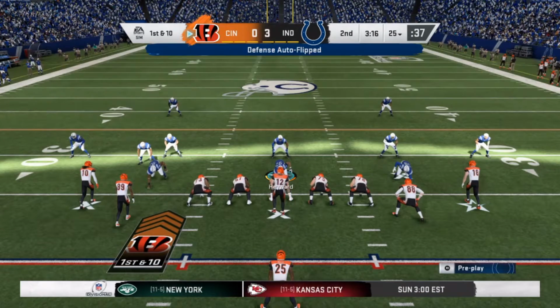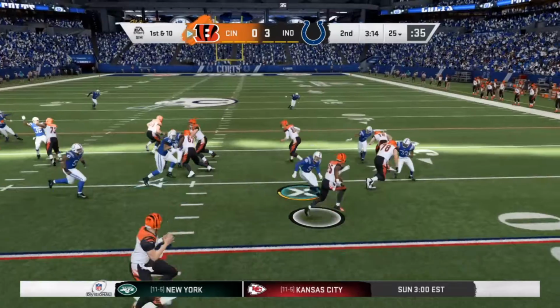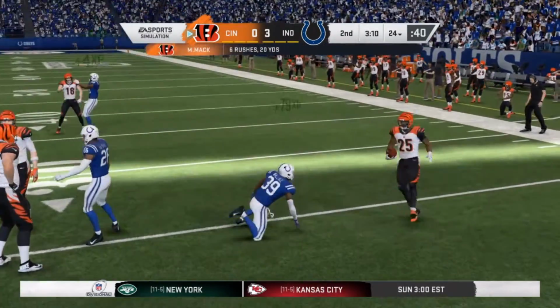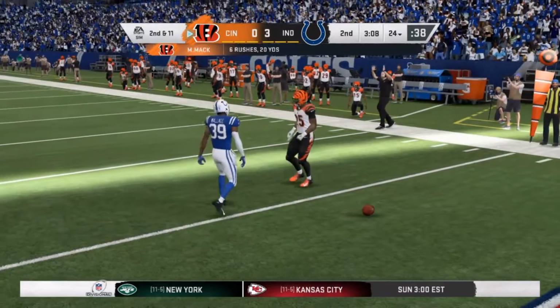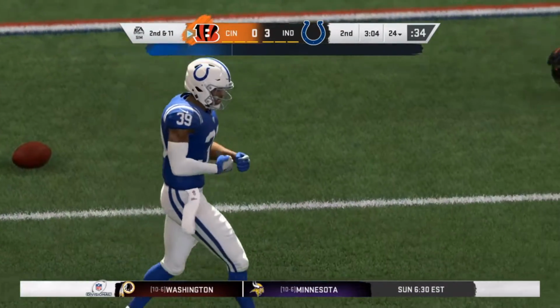The Bengals drive about to get going. This one a little slow to get cooking. Just a 3-0 scoreline as they begin with a 1st and 10. Here's a run on 1st down that doesn't accomplish anything. In fact, he's going to be tackled behind the line for a loss of 1.